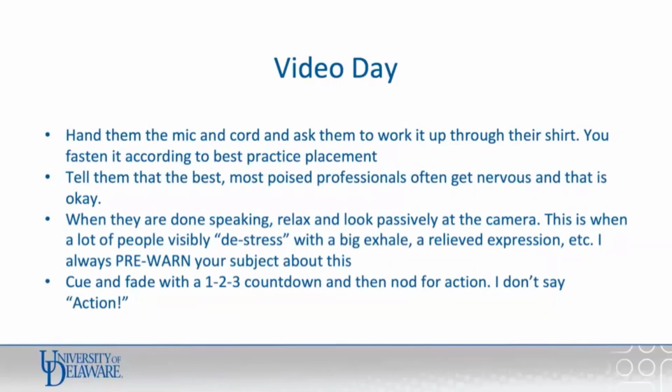And then cut and fade with a 1, 2, 3 countdown, and then nod for action. You don't want to say, okay, go, and then them start right away. In the past, I've had that happen where maybe somebody said that and you're actually talking over that person a very slight bit. That can be difficult to edit out. What you want to do is get a clean cut in the beginning and in the end. And in the beginning, if you start the camera and then say 3, 2, 1, and then nod, not only are you giving them a cue, but you're also silent, so you're not taking the chance of speaking over them.